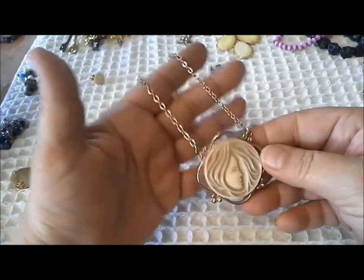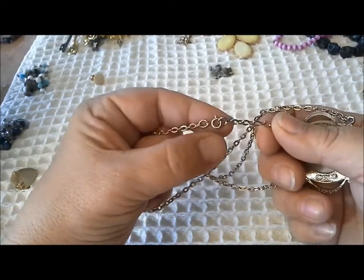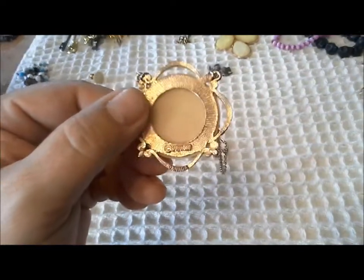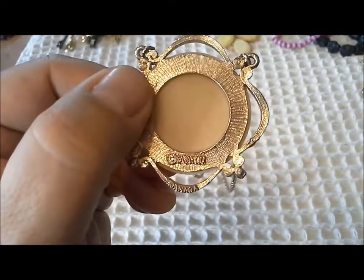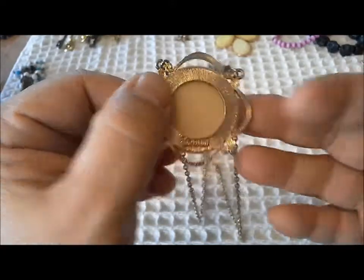Profile, a woman's profile with the swirling hair. And a little bit older because it's got the spring ring clasp. Oh, and it is marked on the back. Let's see if we can focus in. I can see the word Canada down there. Well, wow! This is a Sarah Coventry piece. I collect Sarah Coventry. I wouldn't have known this was Sarah Coventry at all.